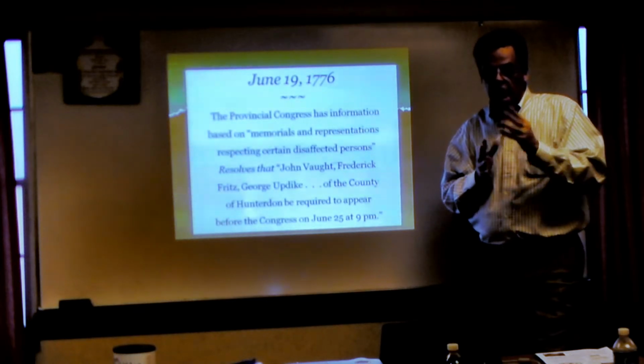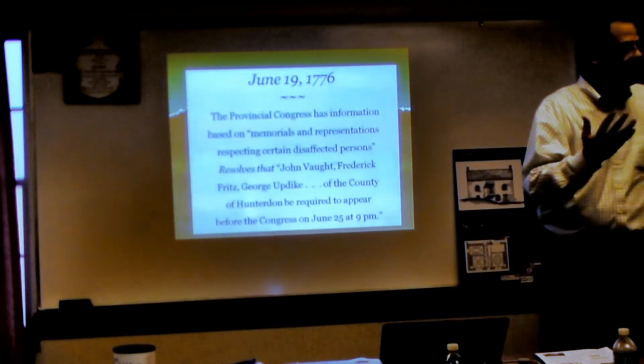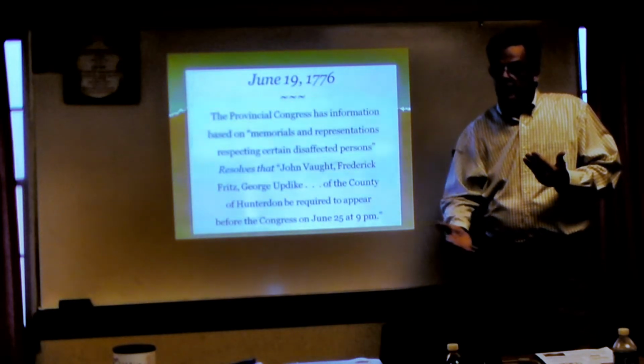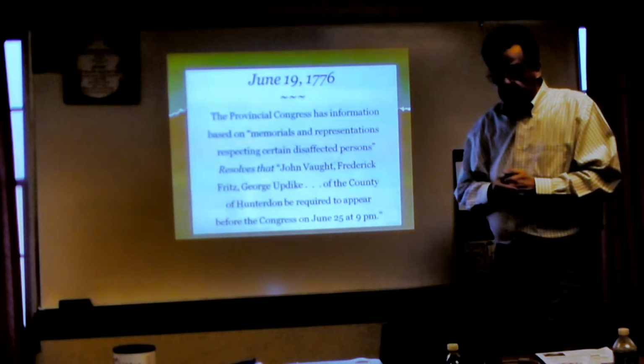The Congress heard that John Vought and others were not turning out for the militia, and they had to start to prepare for the defense of New York. The British would arrive in July and August in New York, and the Battle of New York would take place that fall.